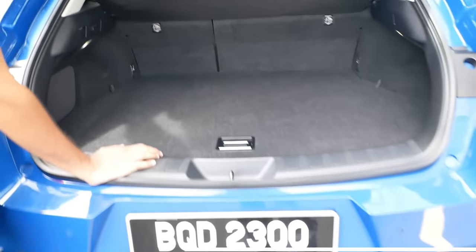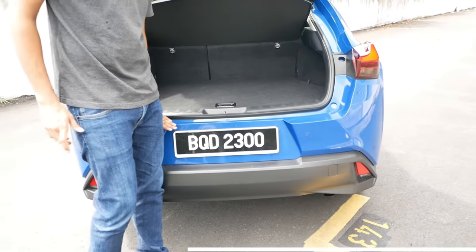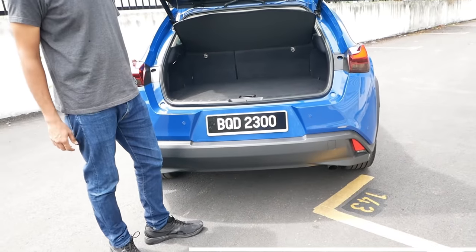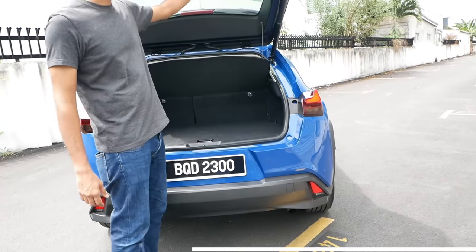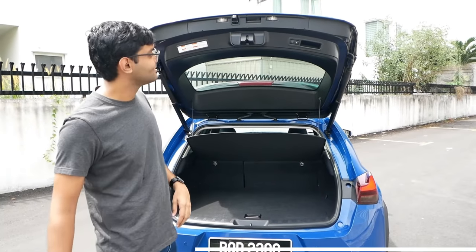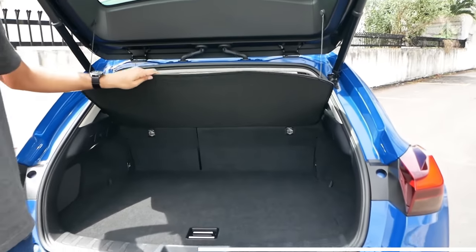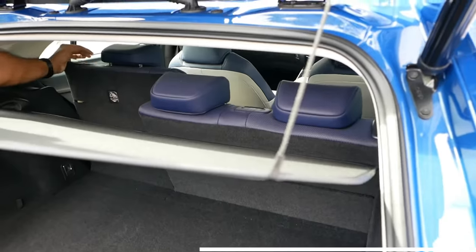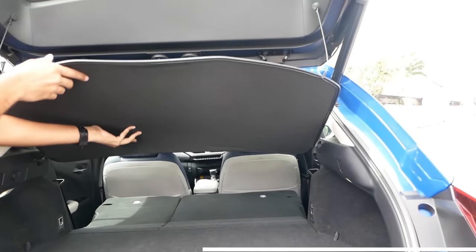And the entry is very high, loading might be a bit difficult. It's all the way above my knee. Dude, that is like the height of a 2-year-old boy, man. That's how high you have to lift your luggage to put it in. But power tailgate, okay. It has like a kick functionality. It's great, there you go. This thing is a bit disappointing, like, why is your tonneau cover so cheap. I didn't realize they're blue in color. Nice, right? So very flat. Very flat. In fact, completely flat.